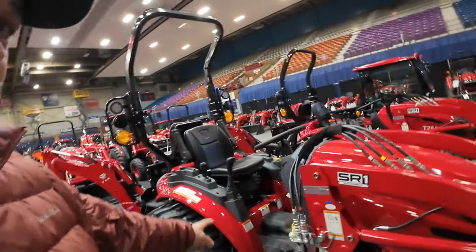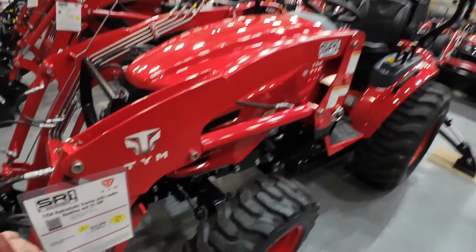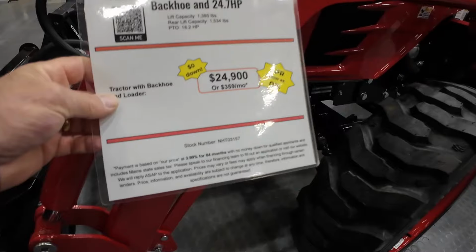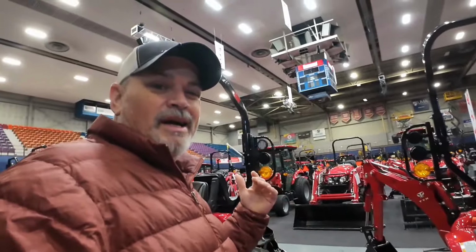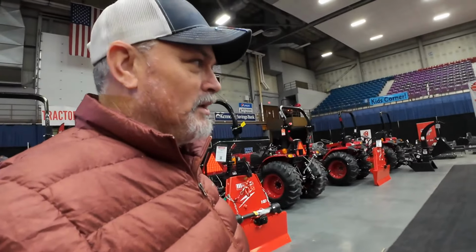But let's go look for the T25 and see what the price tags are on those things. All right, so we found a T25 here. And it is hydrostatic with loader, backhoe, 24.7 horsepower, lift capacity 1380. They're offering it here for $24,900. So this, again, kind of gives you an idea of what you can expect, ballpark. Obviously, this is up in the Northeast in Maine. This is at a show, so the prices are going to fluctuate a little bit.